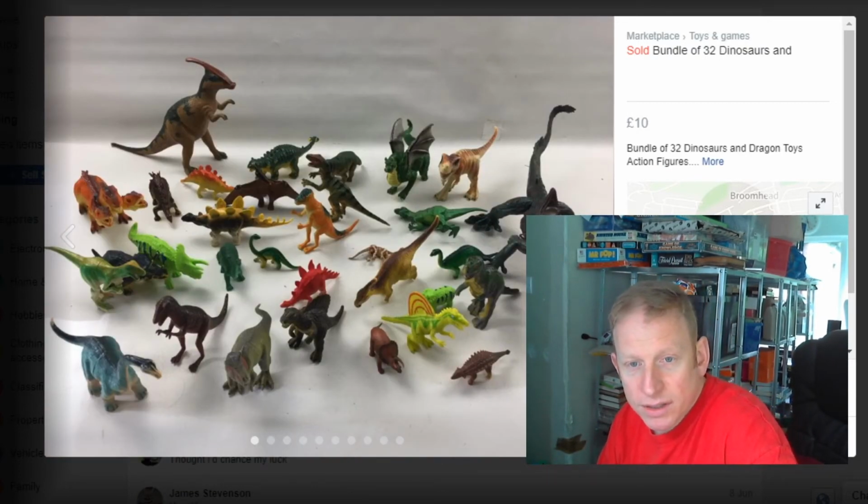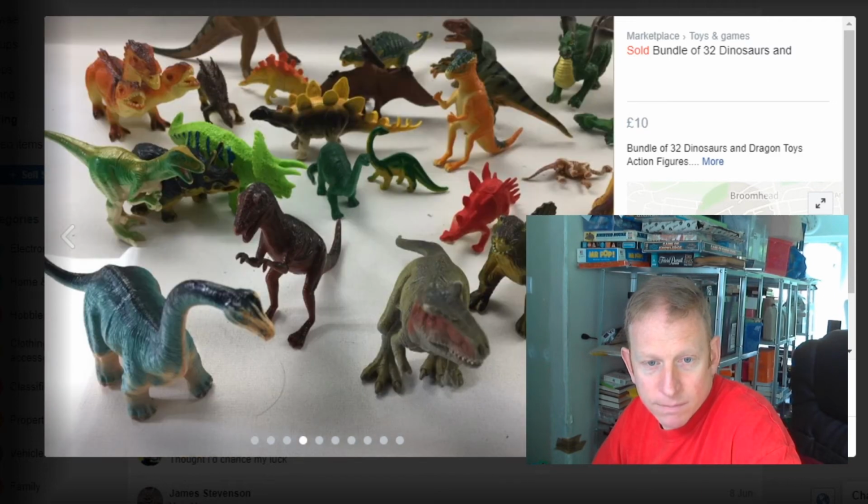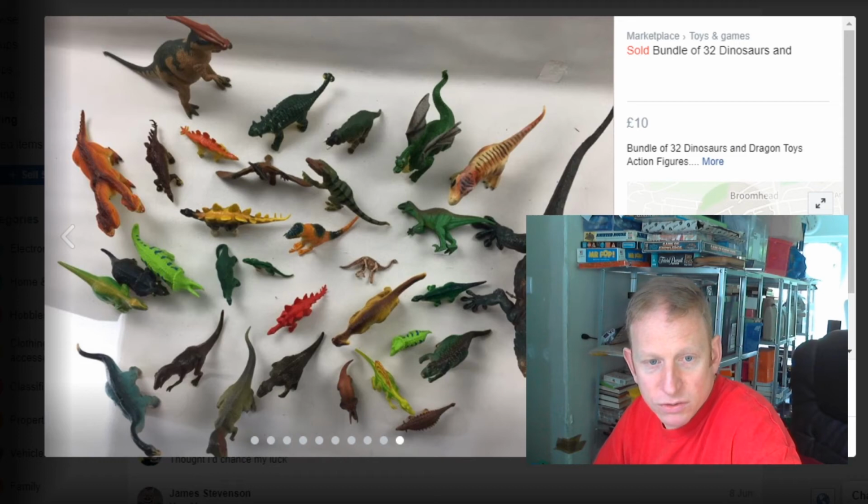This was a nice, quick, easy sale. I didn't even bother putting these on eBay because of the cost of delivery. Probably wouldn't have made it worth it. So I thought £10 for these on Facebook, quick and out the way. It was 32 small dinosaur toys. I just took a picture of them bundled up like that. £10 collection, and yeah, somebody came and picked them up within a couple of days of it being advertised. Quite pleased with that sale. So they basically cost me nothing. They came as part of a toy bundle.